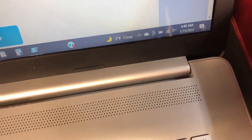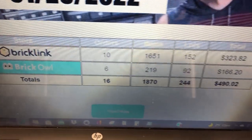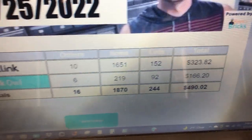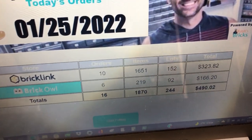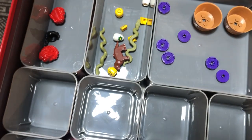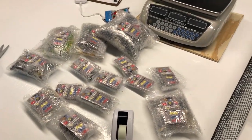Program is ready. What is it, 5:40 we're starting? So we ended up getting 16 orders in the last 24 hours, and still averaging about 500 per day the last 3 days. So that is awesome. It's great. So 244 lots. Let's get this done. Last order is here. Just hit 20 after 7. Let's get this done.